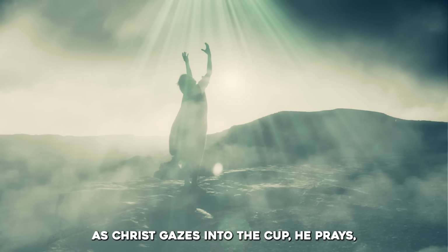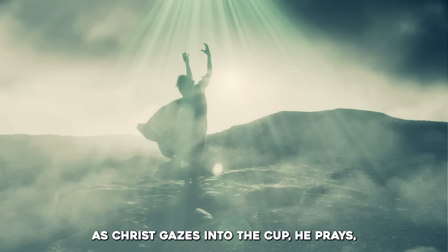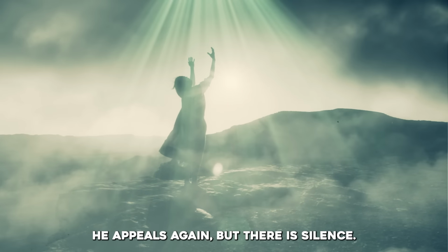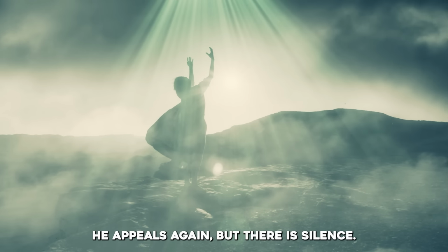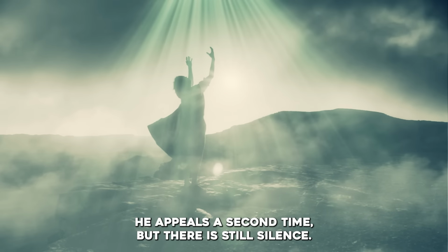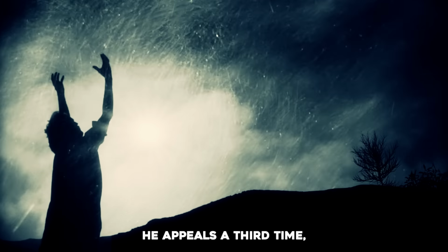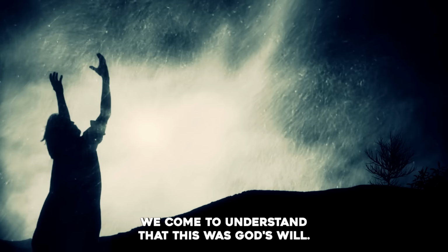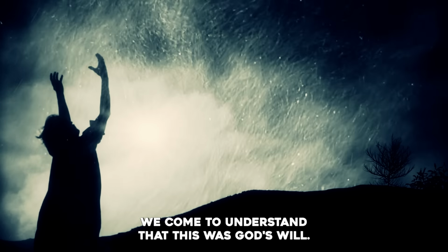As Christ gazes into the cup, he prays, "If it is possible, take this cup from me." He appeals again, but there is silence. He appeals a second time, but there is still silence. He appeals a third time, and again there is silence. Through his silence, we come to understand that this was God's will.